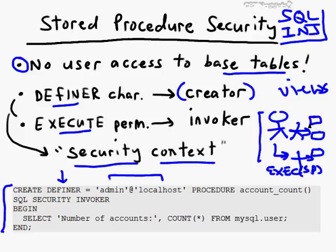Up here we're talking about a user that we don't want any access directly to our base tables, but we're granting execute to the procedure, and because the stored procedure is executing in the SQL security context of the definer, the procedure does have access to those base tables, and we're fine.